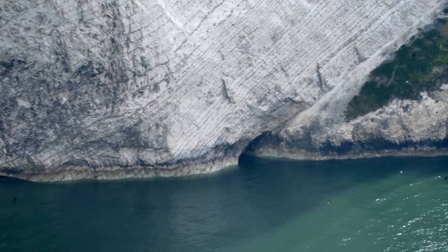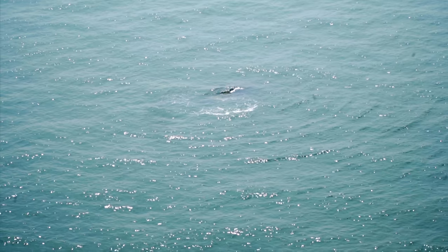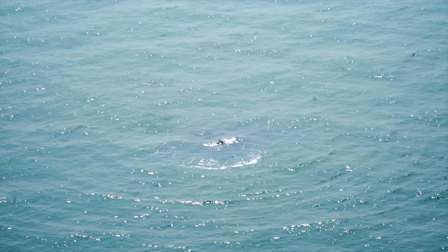And then, like, tiny little openings in the cave where ships used to come and, like, smuggle. Smuggler's Cove or something. And then we thought we saw a whale. Turned out to be a rock. It was a rock.